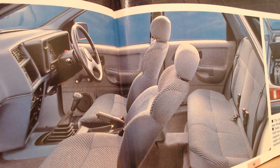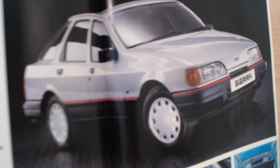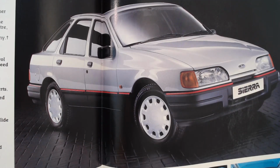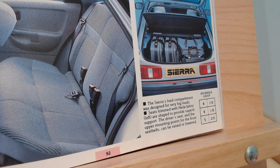There is your interior. Not much different really from the L, but like I say, a few nicer features. It looks quite nice in silver, I think. Yeah, it quite suits it with that sort of red insert. Different wheel cover as well. It's also telling us at the bottom here the insurance group's the same, 4.4, but if you move up to the 2 litre, it's now insurance group 5.